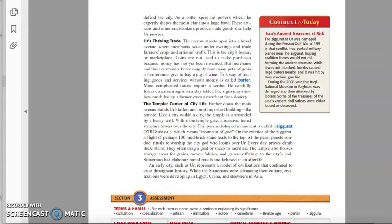Most complicated trades require a scribe. He carefully forms cuneiform signs on a clay tablet. The signs may show how much barley a farmer owes a merchant for a donkey.